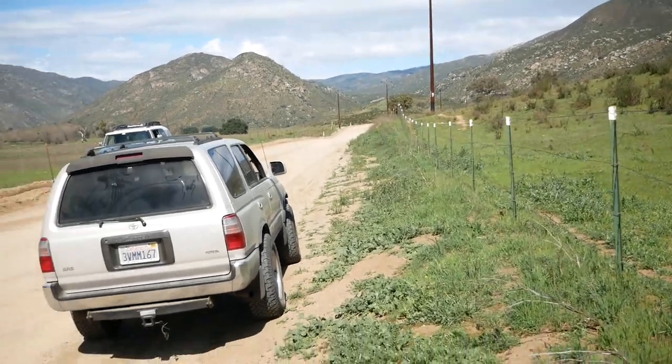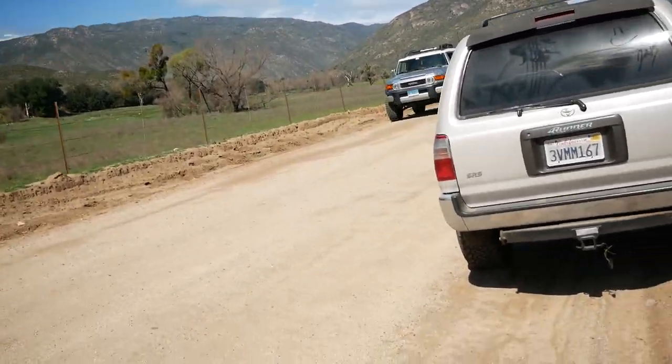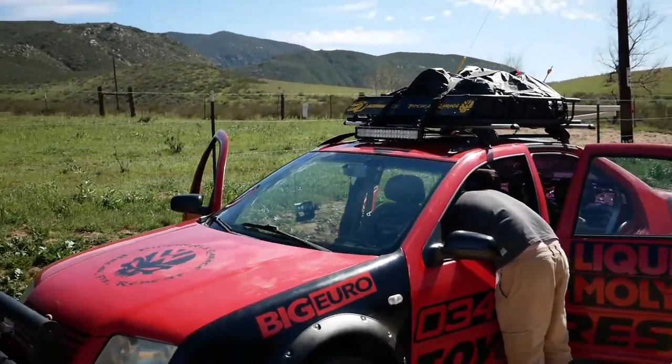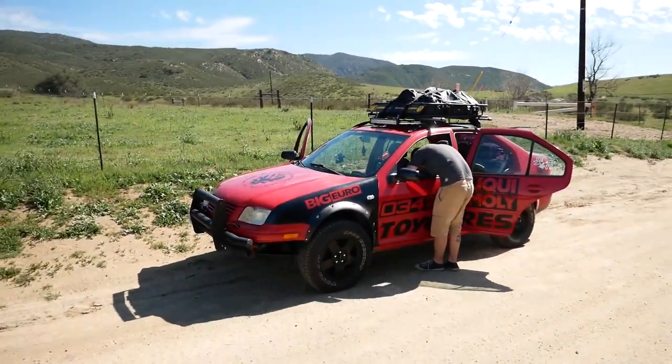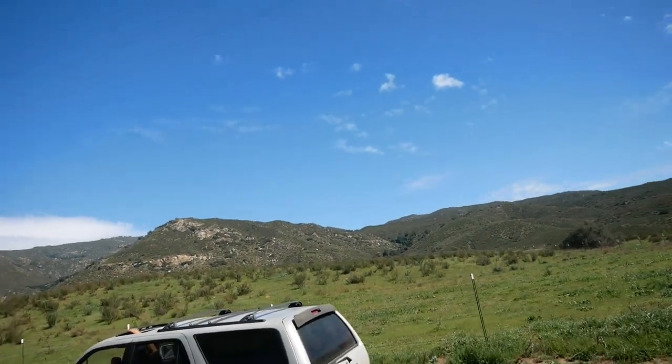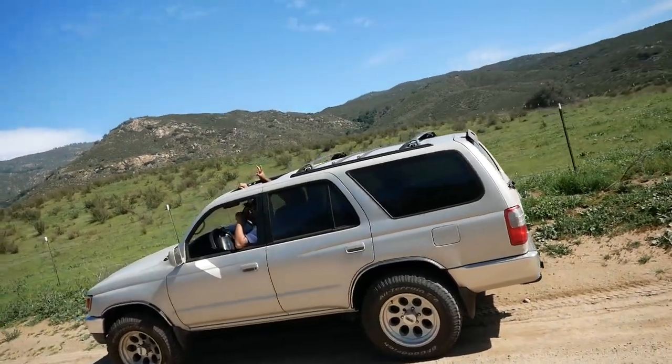We are here. We made it to the entrance of the Black Mountain Trail in Ramona, California. And we're about to start the trail right now in the Jetta. And it's all the way up that mountain. It's about a 1 hour trip.